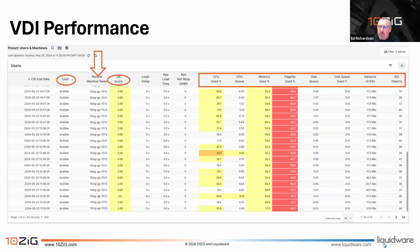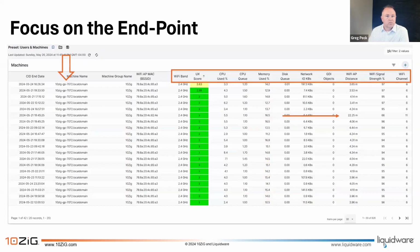Excellent. So looking at this is kind of an overall view, but you can focus Stratosphere on the 10ZiG too, right? Absolutely. Let's take a look at that. So here we're focusing on the endpoint. This is that 7072 you sent me. As I said earlier, I have this set up with a wireless connection. And in this view, you can see that we are ordered with the lowest UX score on top.